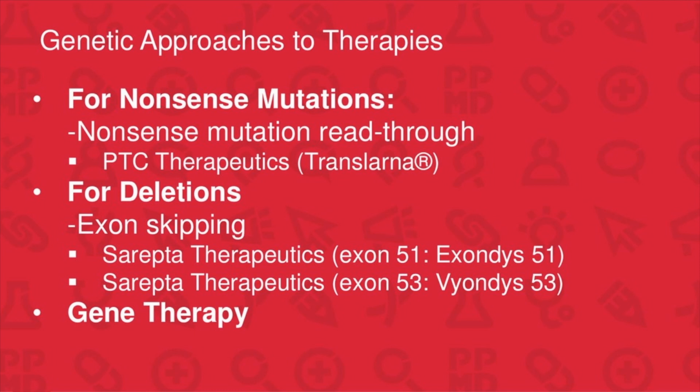I'm not going to spend a lot of time talking about some of these mutation-specific therapies because, again, the industry presentations that are saved for you online go into a lot of detail, but the two most common mutation-specific therapies that you'll hear about are the nonsense mutation read-through for people who have a nonsense mutation. I encourage you to listen to PTC Therapeutics talk because they're going to talk about their therapy, which is called Ataluren or Translarna. And of course, exon skipping.